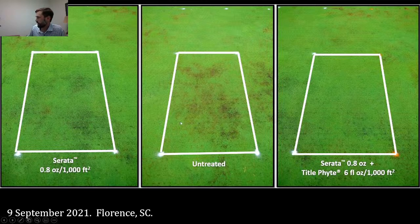Non-treated in the center, you see a high level of Pythium root rot pressure. And then finally, Serato plus Tidal Phyte at 6 fluid ounces per 1,000 square feet. So we're looking at the high rate of Serato and the high rate of Tidal Phyte. And the one thing that I want to point out specifically about this trial is that we have a good level of suppression with Serato. We have a good level of suppression with the combination of Serato plus Tidal Phyte.